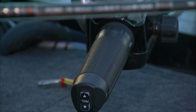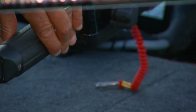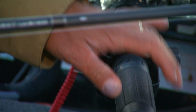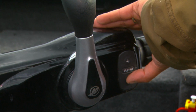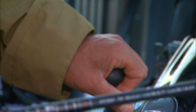One thing that's nice about this big tiller, even with a 200 horse engine, is that I can actually steer it with 2 fingers. Look at that. Just amazing. You've got all the controls you need right here. Your RPM to slow you down, to speed you up. If you want, your trim and tilt, and forward, and reverse, or neutral.